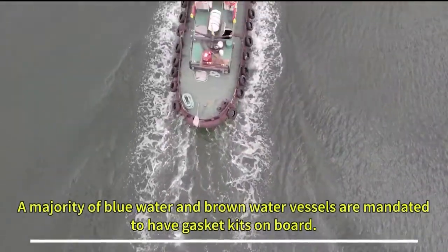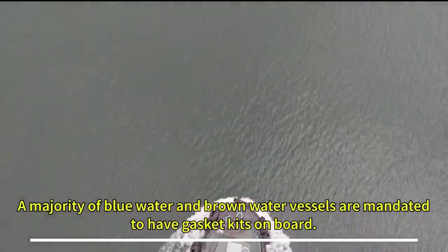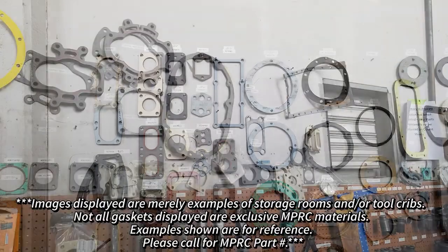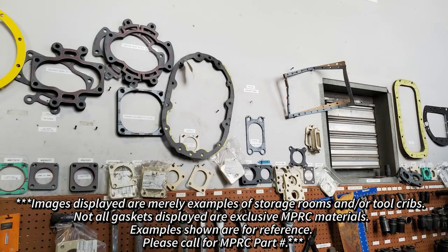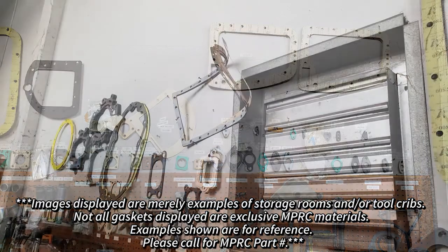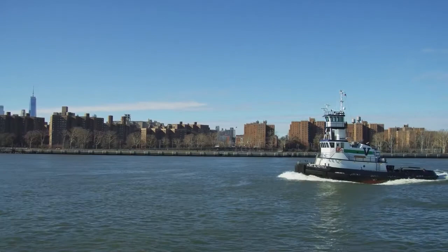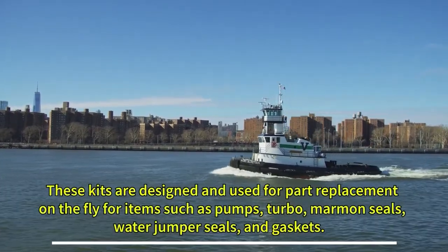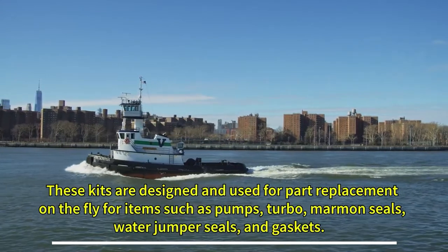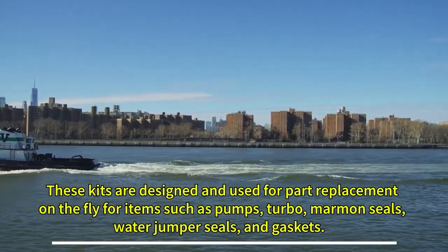A majority of blue water and brown water vessels are mandated to have gasket kits on board. Now please note, not all gaskets shown here are made using MPRC materials. The examples displayed are for reference. Please call for MPRC part numbers. These kits are designed and used for part replacement on the fly for items such as pumps, turbo, Marmon seals, water jumper seals, and gaskets.